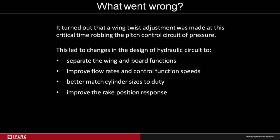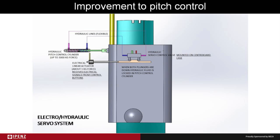And our boats were not back on water until February and April in 2013. However, at that time we were learning quick, and we separated the wing and board functions, changed a lot of things about the circuitry. And one thing we did in the end of May, June, and it got a bit of publicity later, was come up with a slightly better way of arranging the control circuit on the pitch control. And it really was just applying the principles of power steering on a car or other servo systems. Here's a little picture showing, whoops, we'll go back.